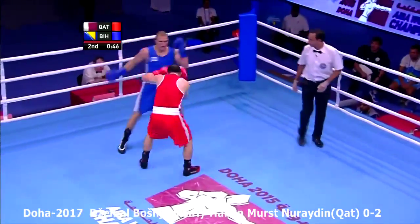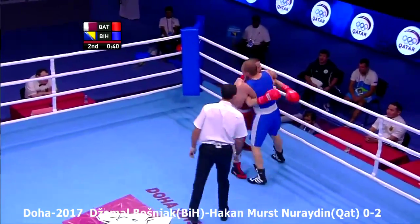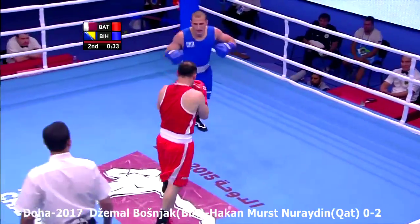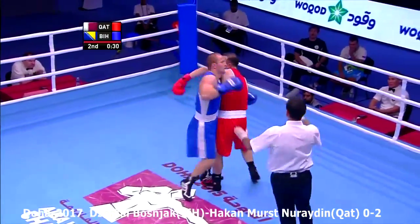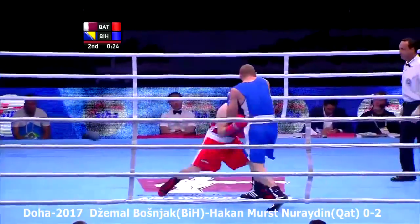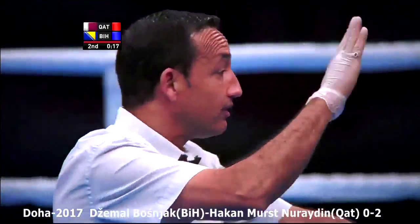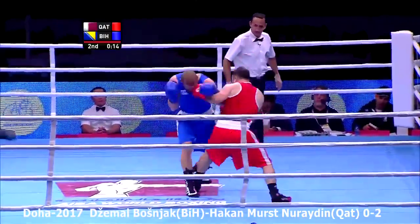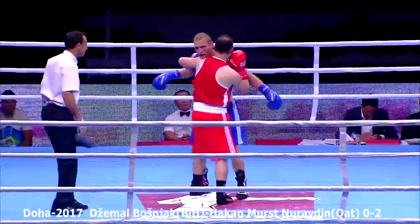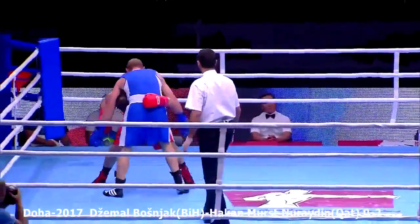Final minute. This is where Murst needs to keep Bošnjak there and just go to work. Bošnjak holding on to prevent him from working. Head up. Final 30 seconds. Both boxers have been warned now about keeping their heads up. No holding. A couple of little short punches there from Bošnjak.